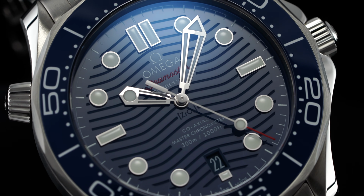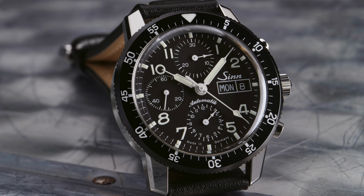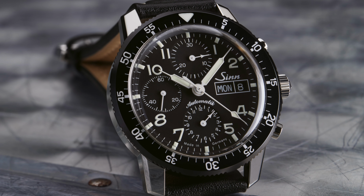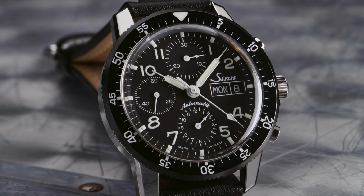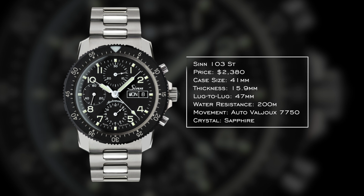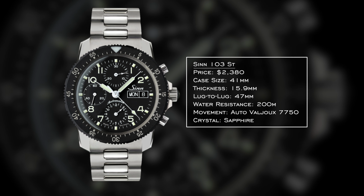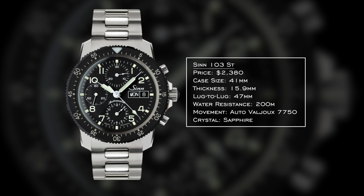Simply great all around. And now for our beater here, and this is a pretty nice beater. Saying this is a beater is kind of a little bit ridiculous, so just keep all of that with a grain of salt when I say this. It's just for classification. We have the Sinn 103. Now this is one of the more robust chronograph watches you're going to find in the price range. I'm going to mention the acrylic version here because that saves us a bit more money and keeps us safely in our price range. 41 millimeters with the case size, thickness of 15.9 millimeters, lug to lug of 47 millimeters, so going to wear smaller than what that case size is going to indicate.